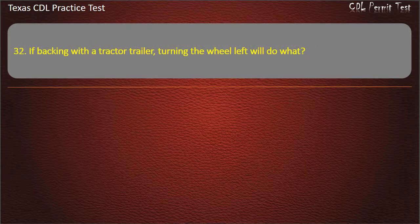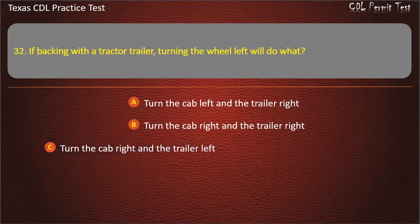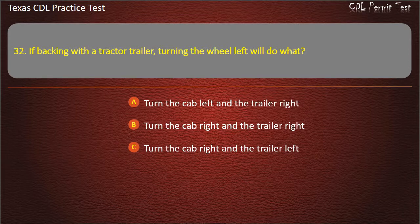Question 32. If backing with the tractor-trailer, turning the wheel left will do what? Turn the cab left and the trailer right. Turn the cab right and the trailer right. Turn the cab right and the trailer left. Turn the cab left and the trailer left. Answer. Turn the cab left and the trailer right.